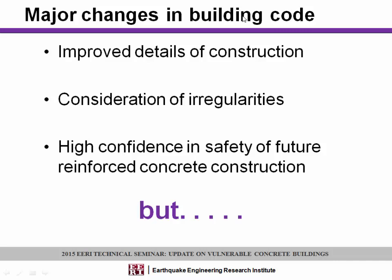So what happened? Well, I think most of us, a few young people in here, but there were some major changes in the building code as a result. 1973 and 1976, that vastly improved details of construction. We consider irregularities directly, and essentially we have pretty high confidence in reinforced concrete construction after this period, and certainly today. It's interesting, though, that the principles of ductile concrete were developed at least 10 years earlier. There was a great book, if you ever could take a look at it, by Newmark, Bloom, and Corning, that essentially sets the stage for ductile concrete. But it took San Fernando to get it into our building codes.